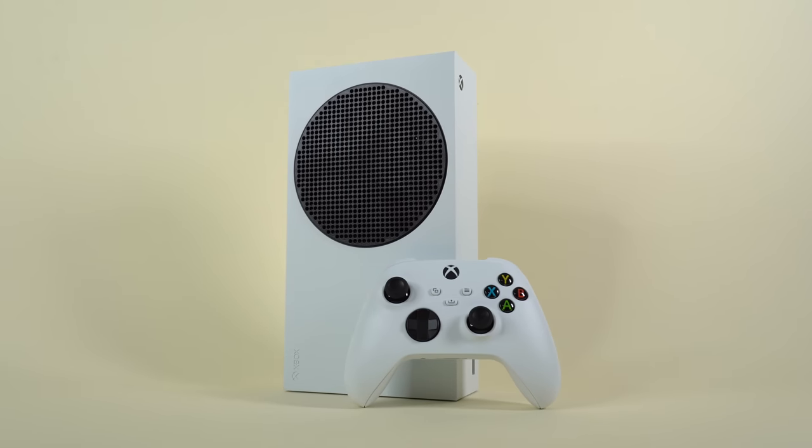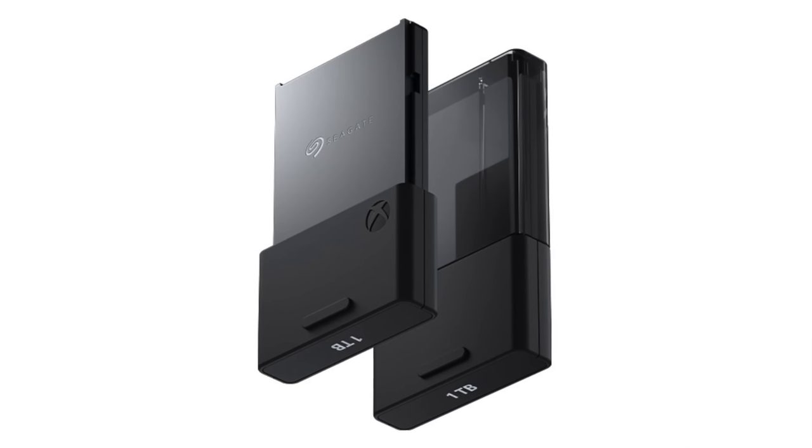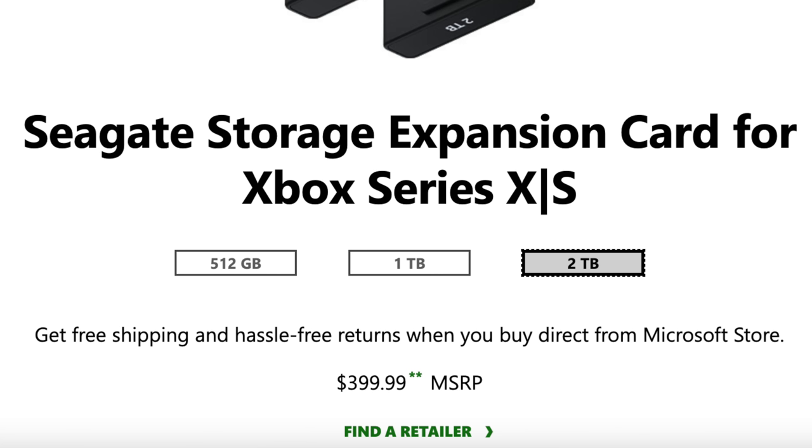And even if you grab the Xbox Series X, you're only getting like 800 gigs of storage after all the system files. So you're still not getting a lot more storage there either. So right now, Xbox offers 3 different memory cards that you can use to expand the storage of your Xbox Series S or Xbox Series X. And these memory cards come in 3 different flavors. You've got 512 GB, you've got 1 TB, and 2 TB.